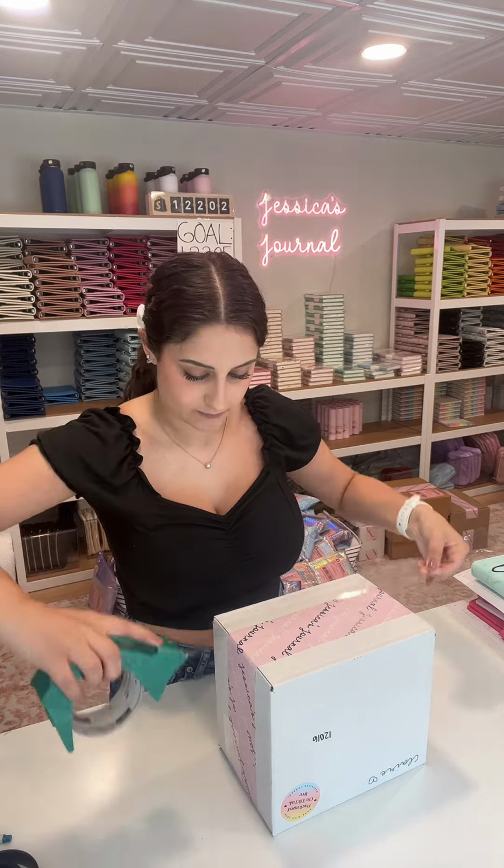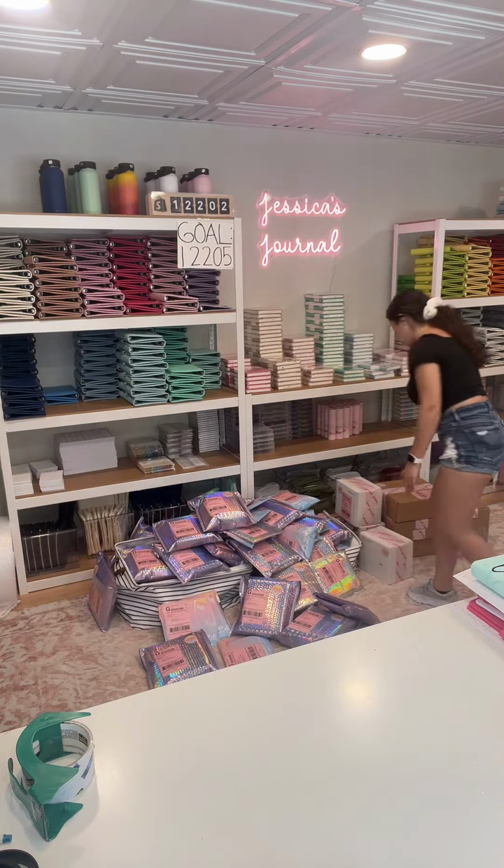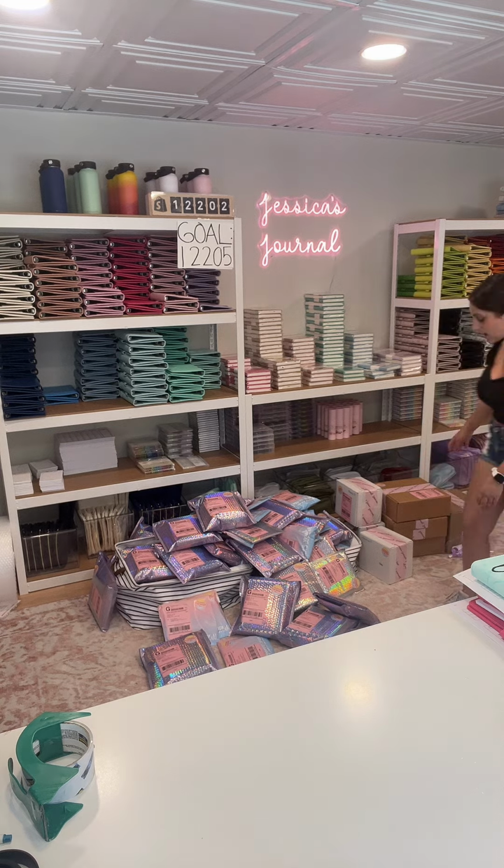Yes, Carla. I knew it would fit. I'm like, I know this is going to fit. I always have to think about the way things fit inside of boxes and everything else. I know, Jamie, I like it too, but I feel like I like the brown better because the pink is so light that I feel like it doesn't stand out as much. And then on the brown, it really stands out.